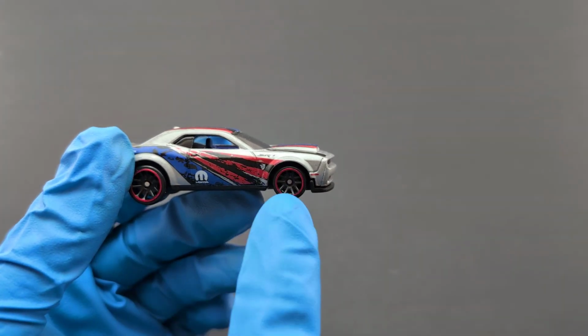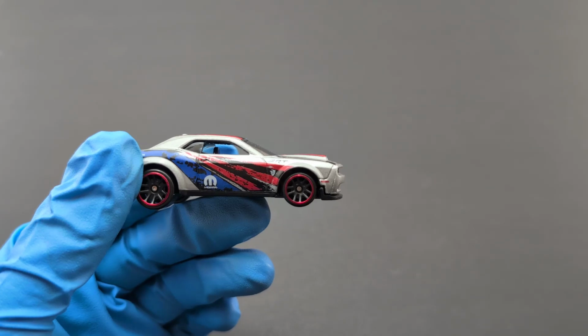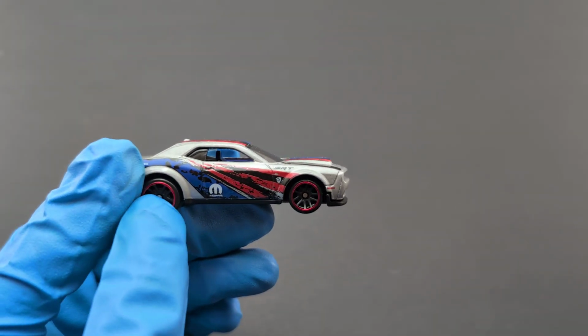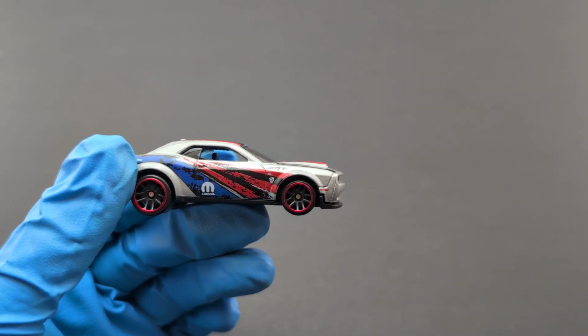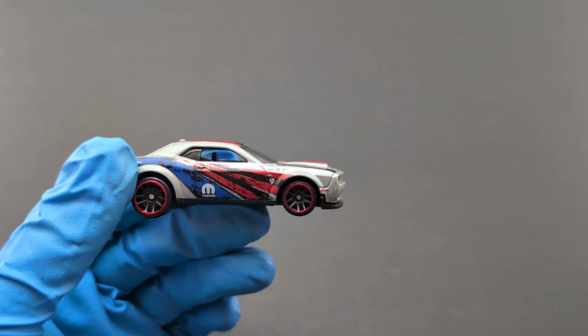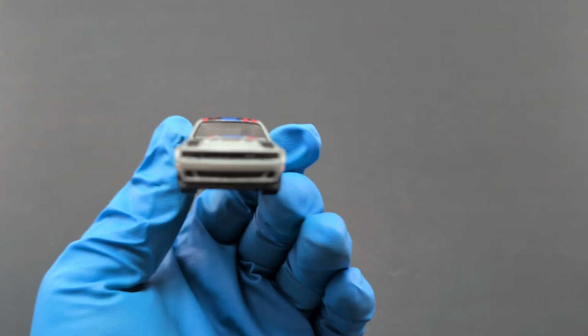And if I'm not wrong, even on the actual car, the wheels are of different sizes, I mean different widths and different sizes, so that's how it's represented here. Wheels, they look alright. Nothing special to talk about here. They don't look bad, that's what I can say. Now, let's come to the front.